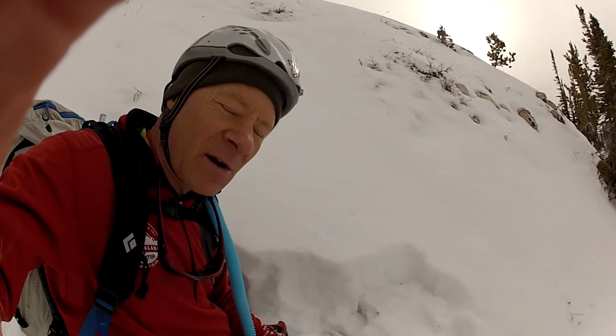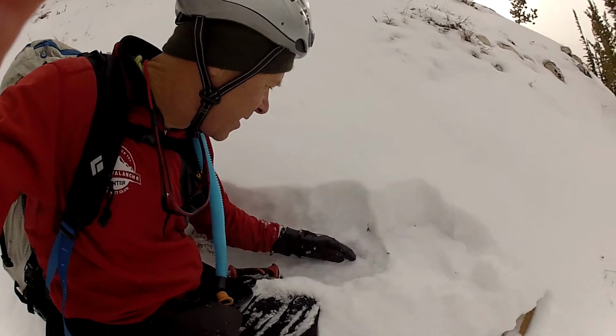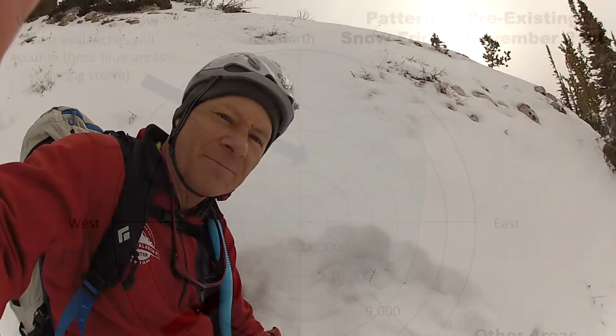And finally, here we are on a west-facing slope at about 9,500 feet, and sure enough, nothing but sugar snow here. It's going to slide easily with the next storm.